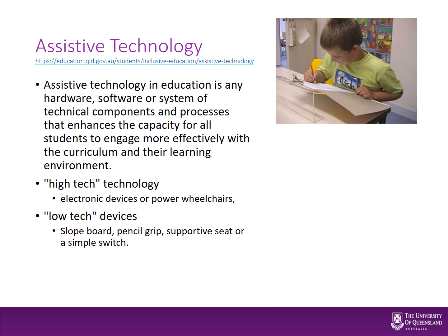The photo there shows a slope board, so a young learner who might have some difficulties with fine motor skills or gross motor has a slope board provided, and you can see that the paper's clipped in place, so he hasn't got to use muscles to try to hold his work. Occupational therapists will provide those sorts of pieces of equipment, but they can also be useful for lots of people without necessarily a therapist giving that information or providing that support.